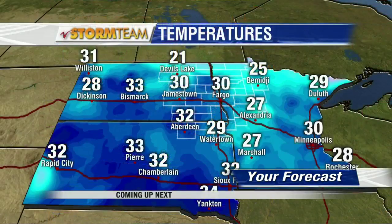It was another mild day across the valley after starting out mighty frosty. The big storm is heading to areas south of us. I'll have details on what you can expect in your hour-by-hour forecast right after this.